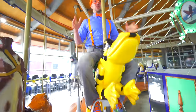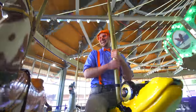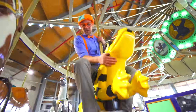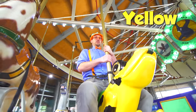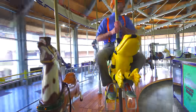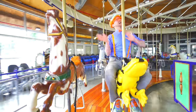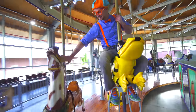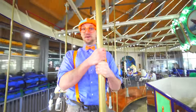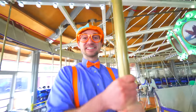Whoa. Hey, horsey. Whoa. Look, this poison dart frog is the color yellow. So much fun!